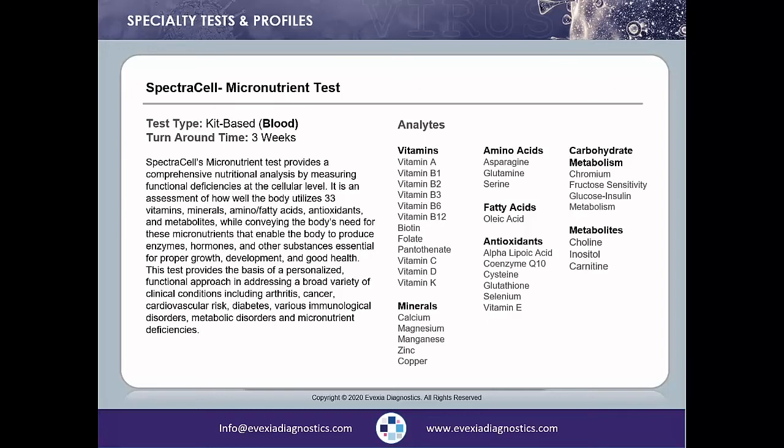Right? Lymphocytes hang around in the body for about 3 to 6 months. So it's actually looking at the vitamins, the minerals, amino acids, fatty acids, antioxidants, carbohydrate, metabolites, metabolism, and all of that in that cell, because the cell's been hanging around for a while. And it says, okay, what do we have here? Looking at the lymphocyte. So I look at it as dissecting that lymphocyte, because it should have a certain amount of all of these nutrients in it. And if it does not, it can be that the individual is deficient.